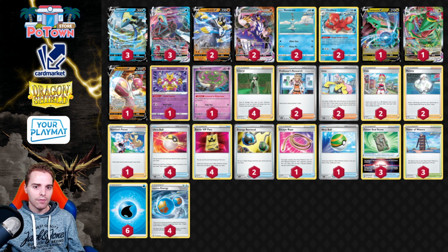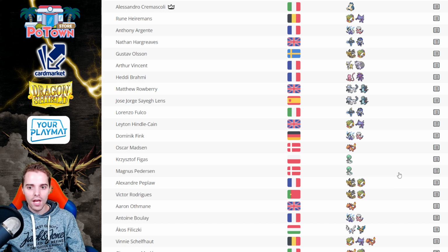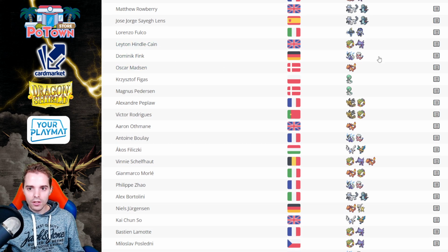Other than that, you just have Yoga Loop, G-Max, Rapid Flow, as we've all come to know. So they cut some lines here and there to add in the 4 Cheryls, but Cheryl is just so broken, definitely against Charizard. Okay, what else can we see that is kind of unique in here?